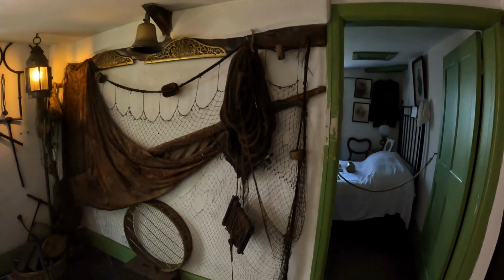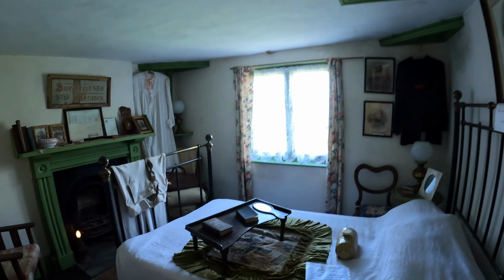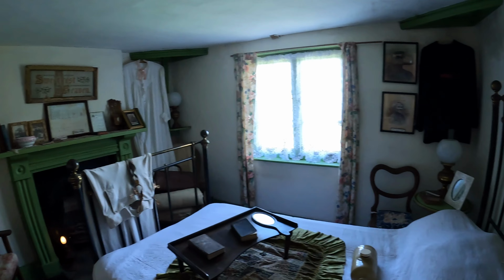Yeah, the bedroom's interesting now. This would be the master bedroom, wouldn't it?